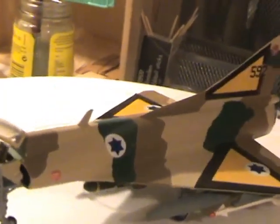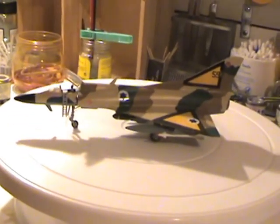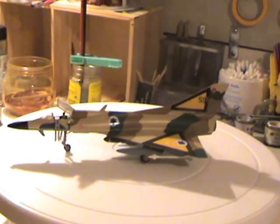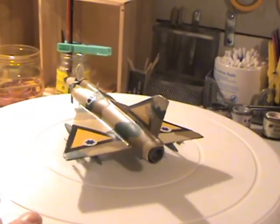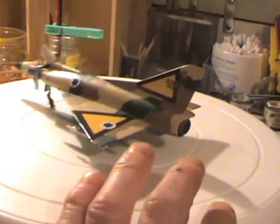But I enjoyed doing this, so much so that I actually kept the box art and I framed it and put it on the wall. So that was my favourite kit of 2013, since I only built 6, because I only started putting them on YouTube last June. So that's my favourite kit. Now we'll go on to my CF-18 Hornet.